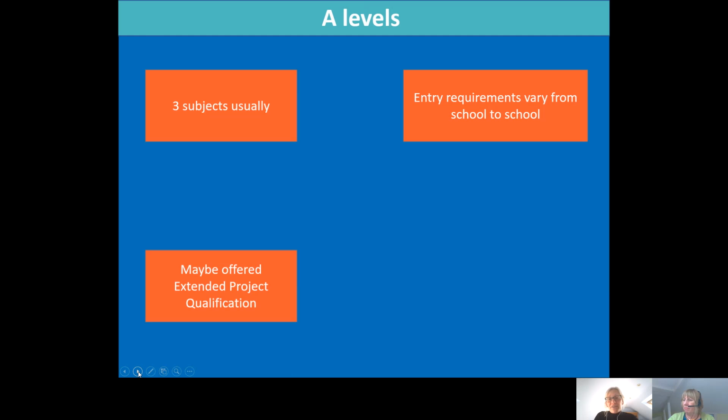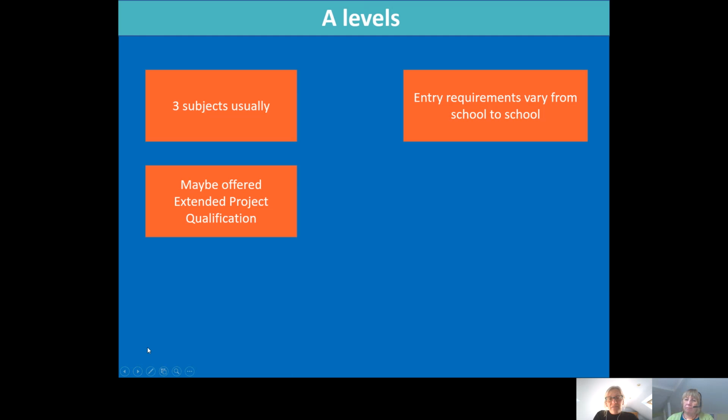So the only way to check it out is to have a look online. And they do all have open evenings, even if they're virtual ones. Usually they have deadlines as well that you have to meet, so it's worth checking out when they are so you can make an application. There's nothing to stop you applying for more than one sixth form and making a decision later on.